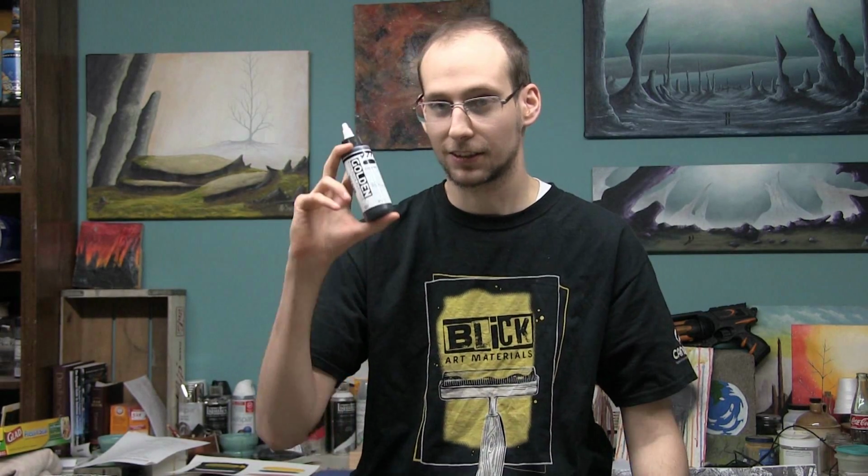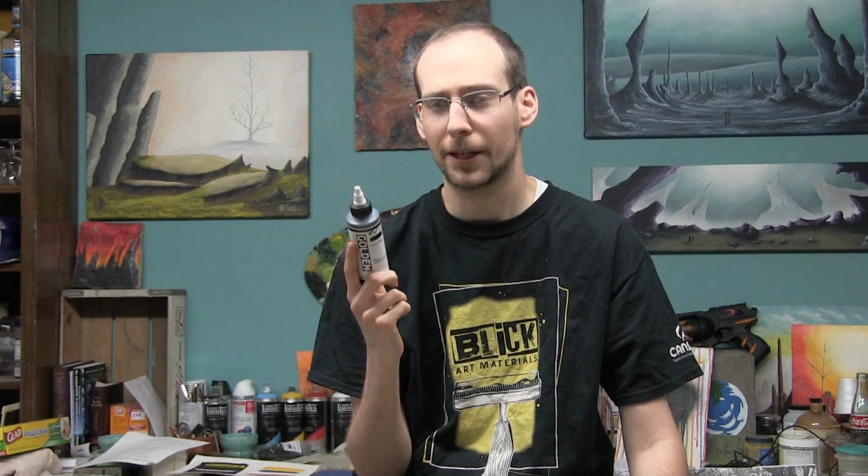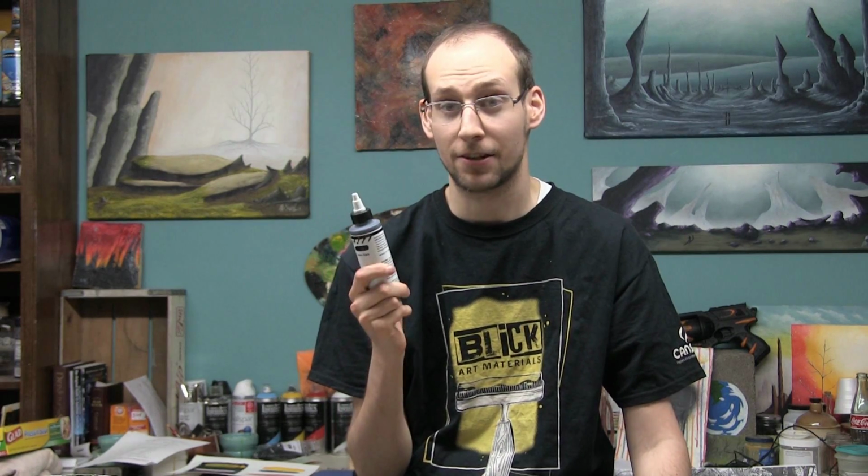Next up, we've got some Golden high flow acrylic. Now this is going to be really similar to an acrylic ink. It's designed for a variety of things, anything from graphical style to airbrushing. The reason I went with this stuff compared to something like a Liquitex ink is because I want to try and put this in my Pentel Pocket brush pen.